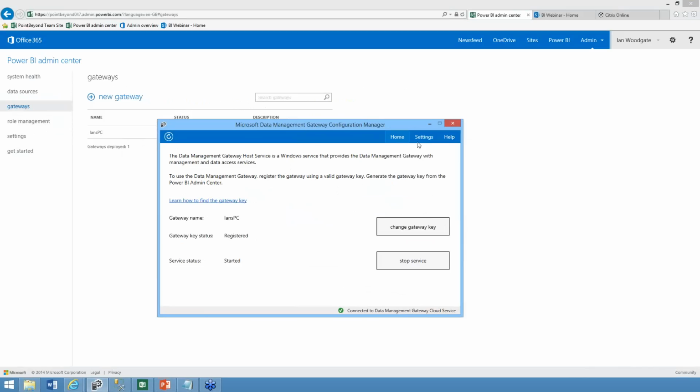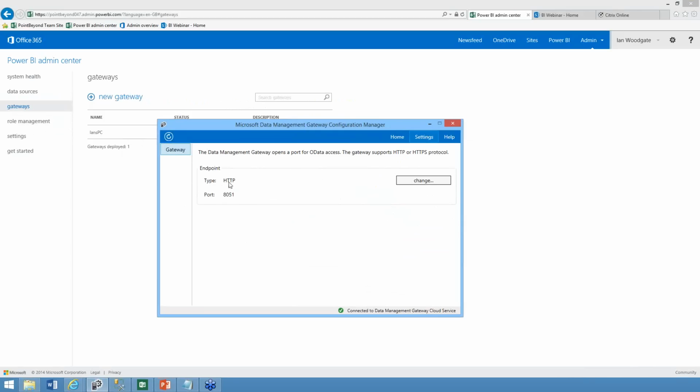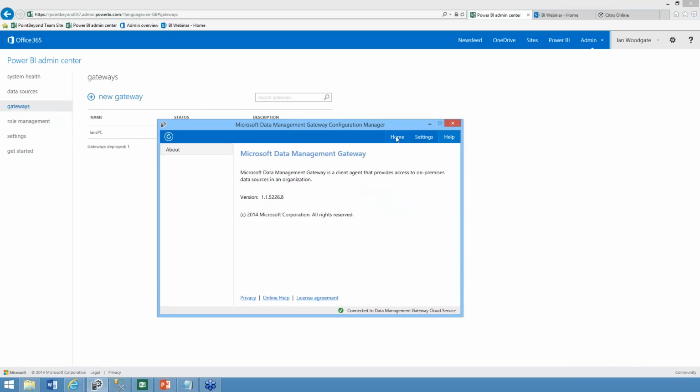It's not really very much to configure. There's a simple home page. There are some settings there. You can change the port and whether it's HTTP or HTTPS. But this is outgoing as well. As I said, you don't need to open any ports. If your server that's running Data Management Gateway has got internet access, then you're fine. You don't need to do any inbound connections at all. And there's a help page. It doesn't really say very much.